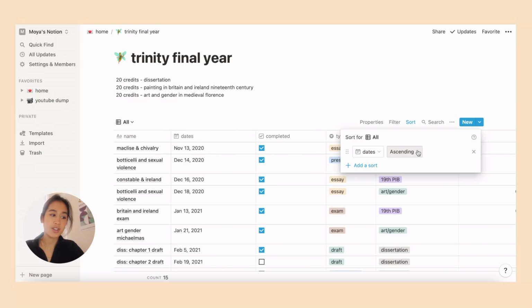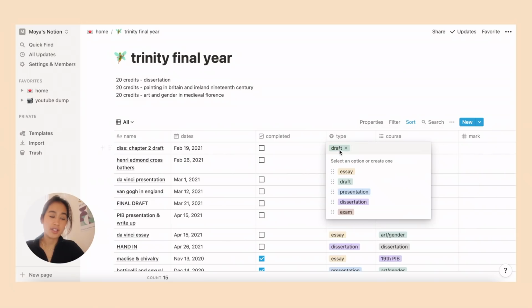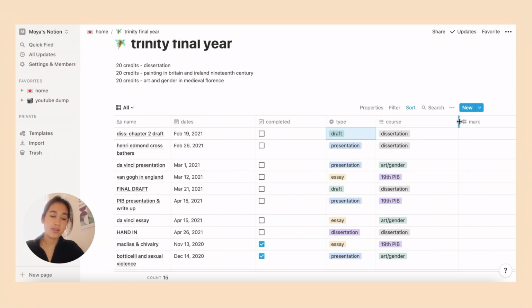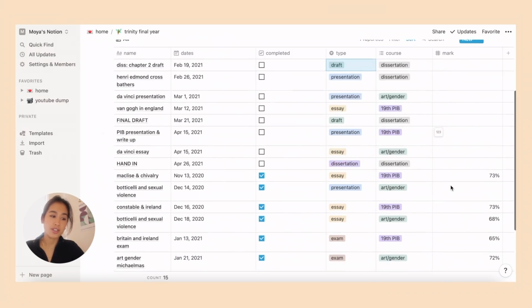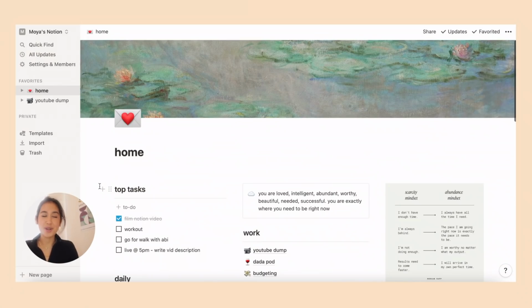So if I do this, I can do the dates descending and whether it has been completed. No, we want dates ascending. There we go. I have a type column where I select whether it's an essay, draft, presentation, dissertation or exam. I have the course, and then on this bit I have my marks so I can just track like how I did on everything. That is basically my main home section.